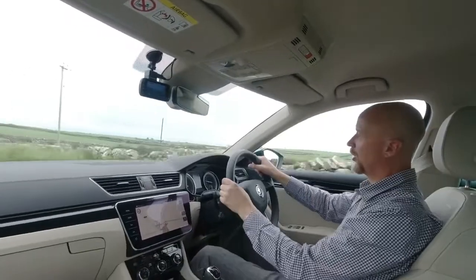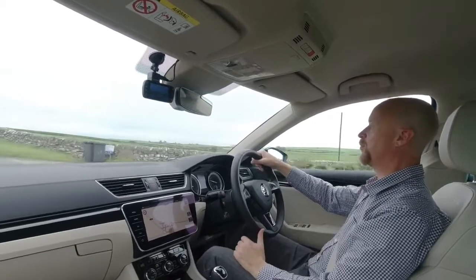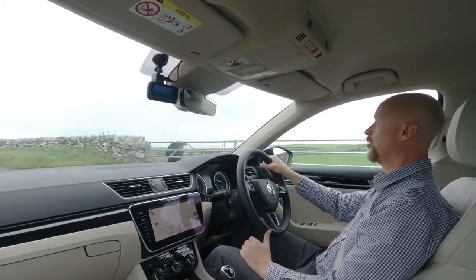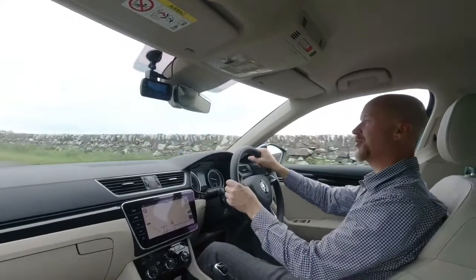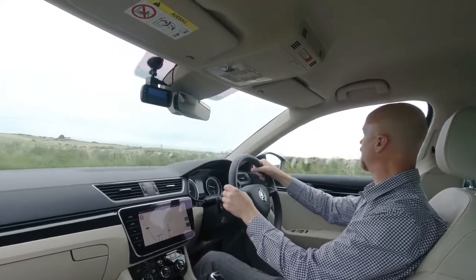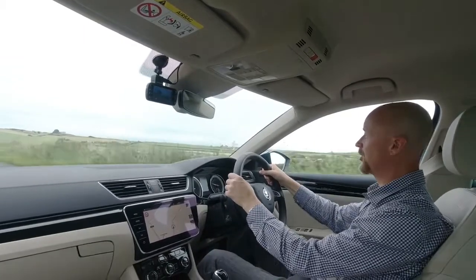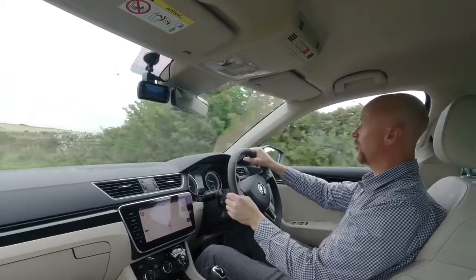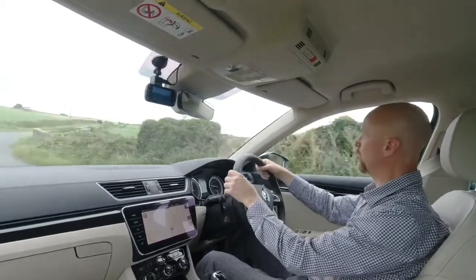And we're now on a fairly poorly surfaced B road. Really isn't much, just to give you a little glimpse of the scenery as to where we are at the moment in southwest Scotland. It's a truly stunning area, and the roads are just so quiet.